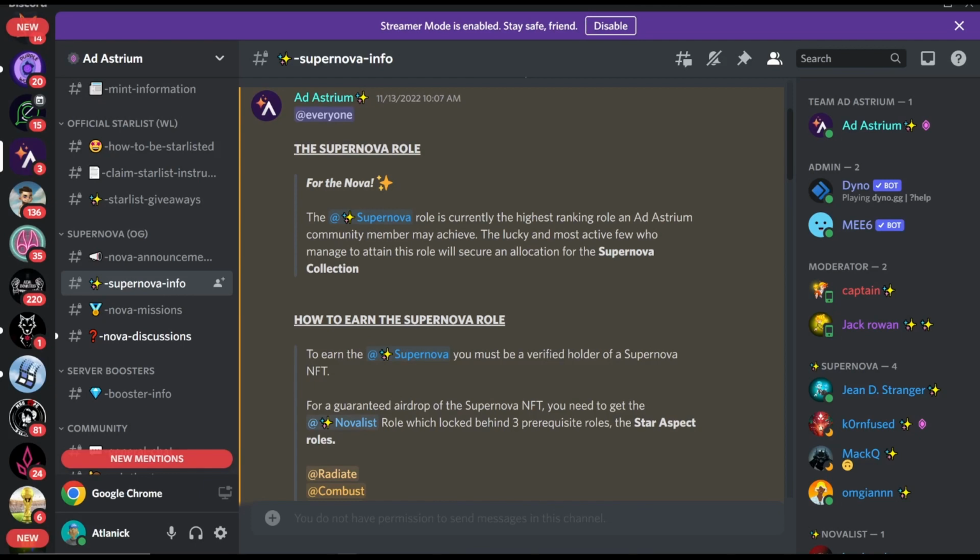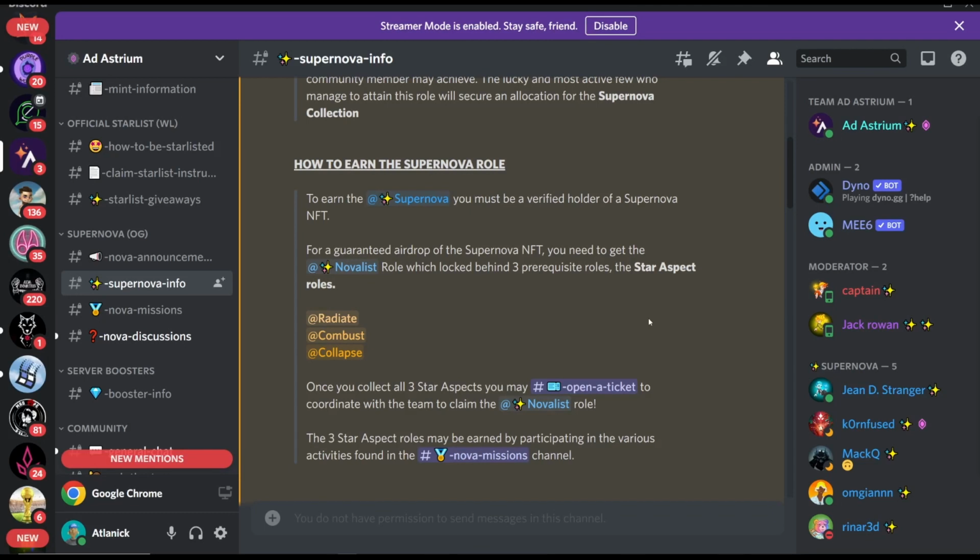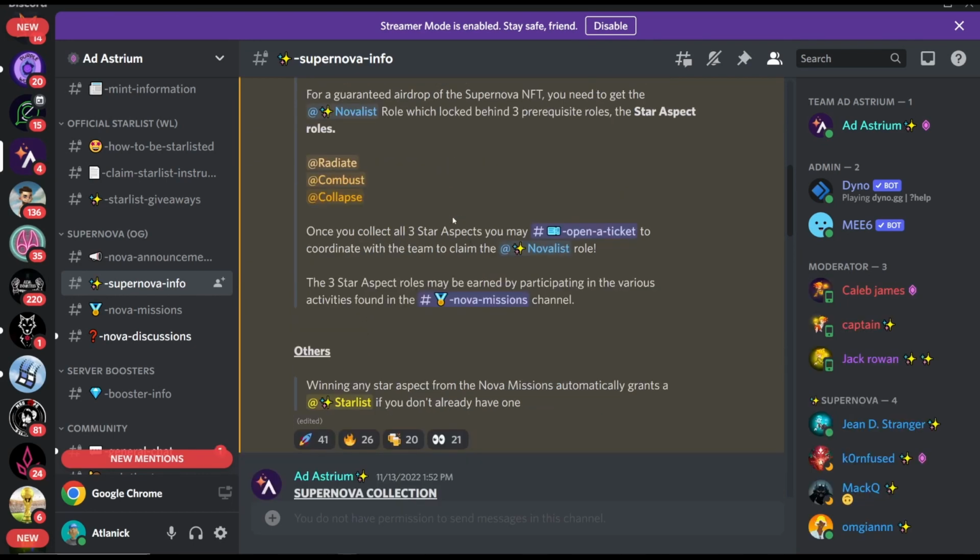So now let me take a step back and talk about their other collection, their supernovas, which are essentially their OG passes. The only way to get one of these supernovas is to get it airdropped to you, and the only way to get it airdropped is if you have the Radiate, the Combust, and the Collapse roles inside of the Discord. Now, getting all of these roles might take a little bit of time, or maybe you get really lucky and you get all of them in a week or so.